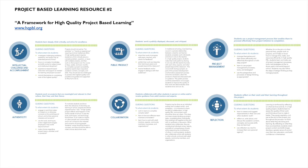Collaboration is a really important part of the soft skills that are embedded within a PBL framework. Collaboration both with their teammates, other teams, communities that they involve in their work. Upper corner, project management. Project management is just simply a way that, if it's an inquiry-based, somewhat open-ended type of course, can they manage their time? Can they manage this process of research and ideation and presentation?